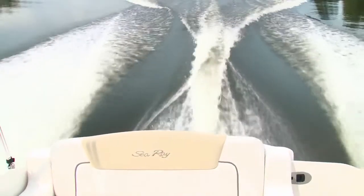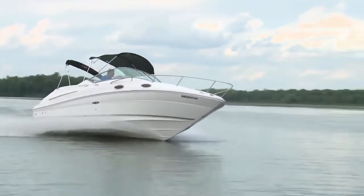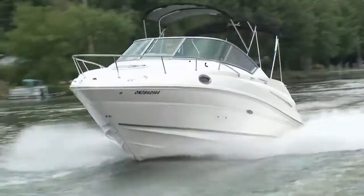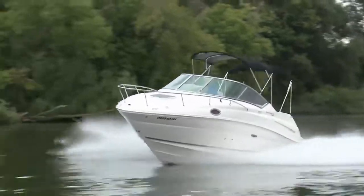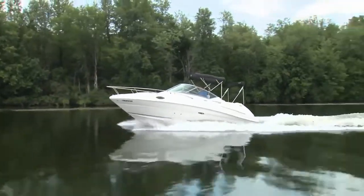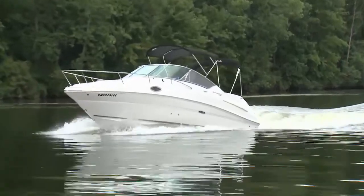When comfortably on plane, put the cruiser through its paces with turns of various rates to see how it handles. If the waters are calm, as they were on the Rideau Canal, circle and jump your own wake to see how the boat handles rough water. Needless to say, the Sea Ray Sundancer, with its Mercruiser 5-liter MPI and Bravo 3 drive, ensured that all of the 260 horsepower hooked up performed flawlessly.